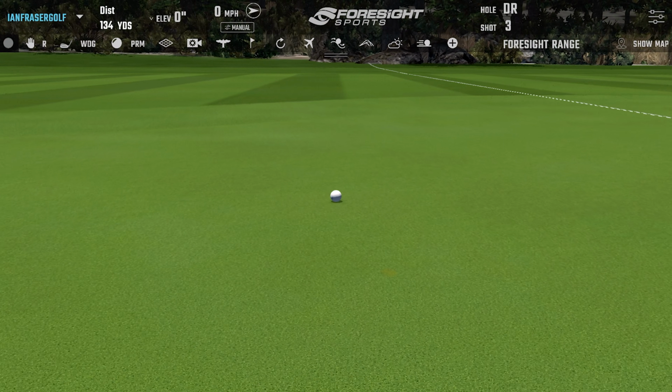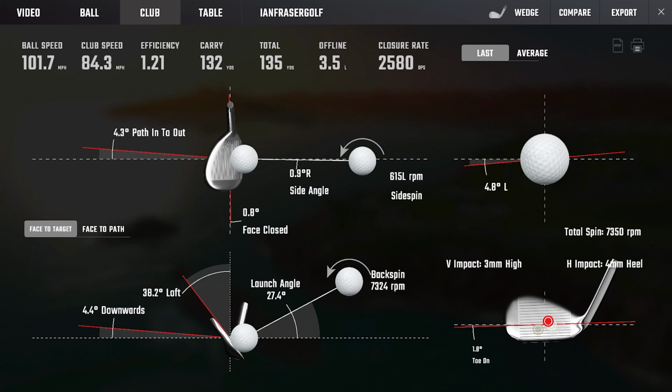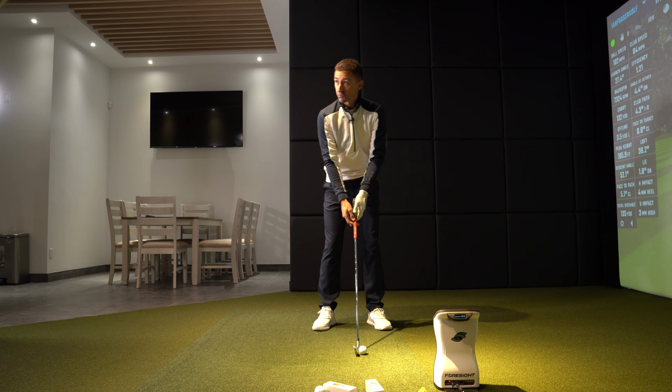Very nice. Okay, into the mid-irons now, 7-iron, 170. Let's see what we get. Pitch and wedge performance was really quite good.